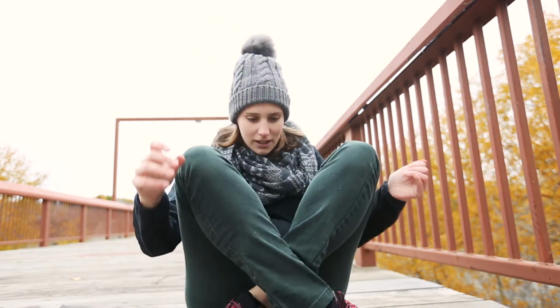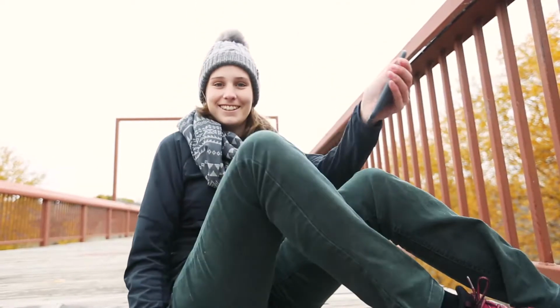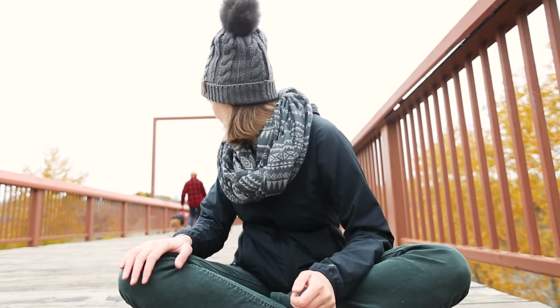There's a truck coming. I just made that lady's day. She thought this was hilarious. Hi. It's always weird when people walk by and you're just sitting here on a bridge with a camera pointing at you by yourself. Especially those high school students, they were laughing at me. Totally doing Snapchat. I gave them entertainment. That's what I'm here for.